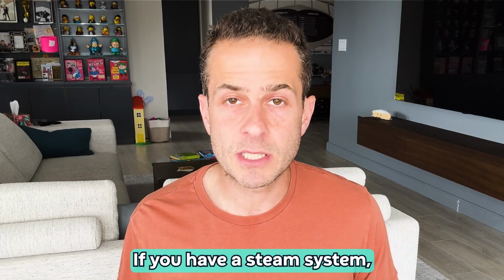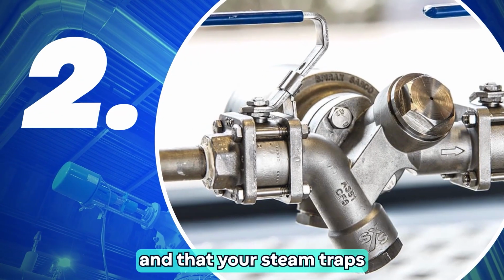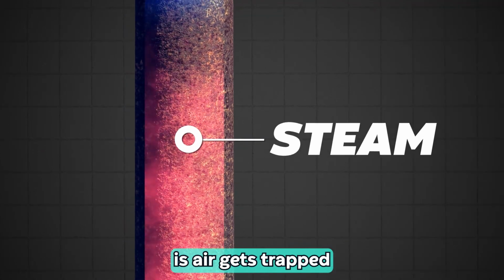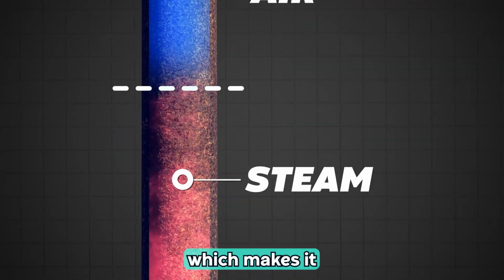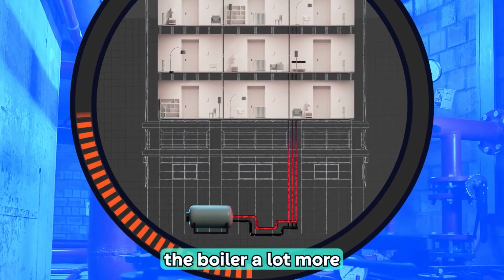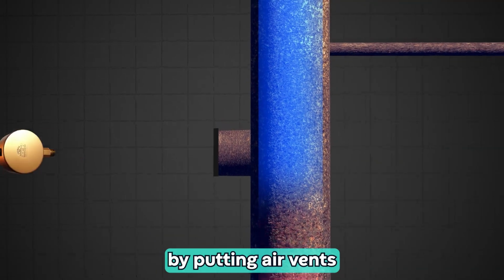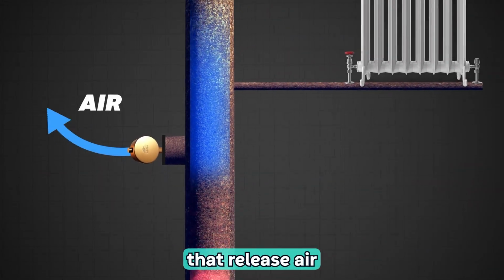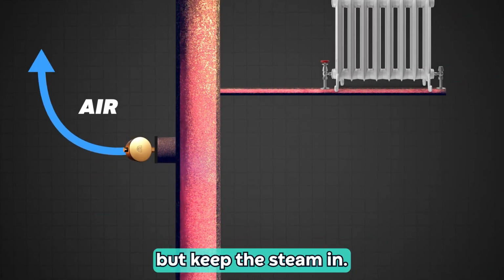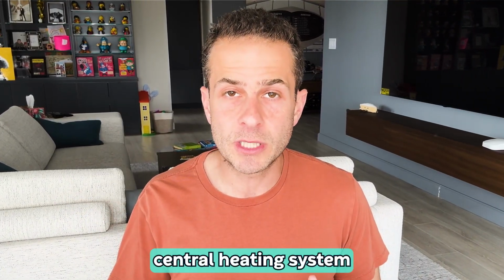If you have a steam system, it's critical to make sure you have proper master venting and that your steam traps are working. What ends up happening is air gets trapped in those pipes, which makes it really hard for the steam to make it upstairs. You have to run the boiler a lot more to get the same level of comfort in apartments. We can prevent that by putting air vents on the system that release air but keep the steam in. The faster you can get steam to apartments, the less you need to run your central heating system and the less energy you'll use.